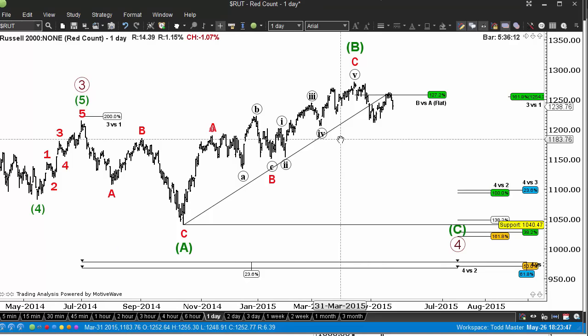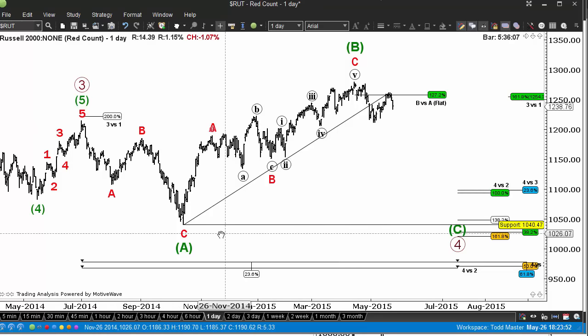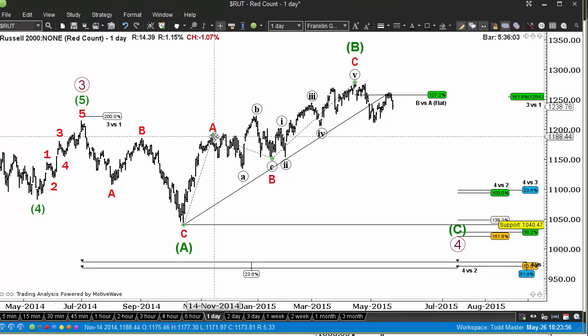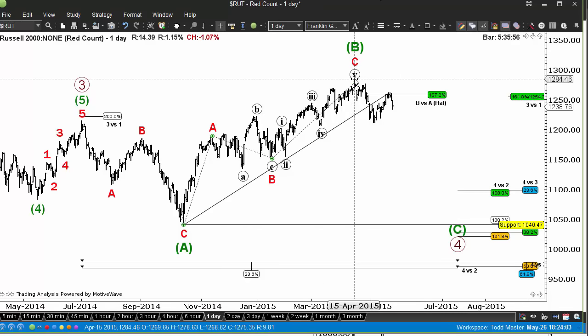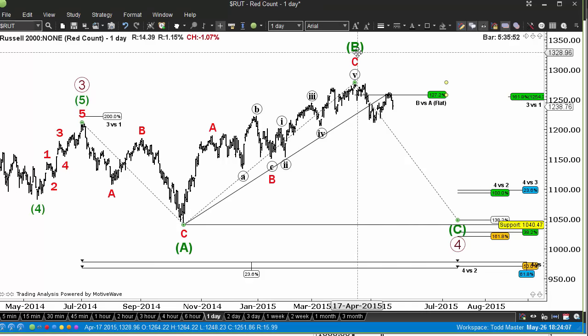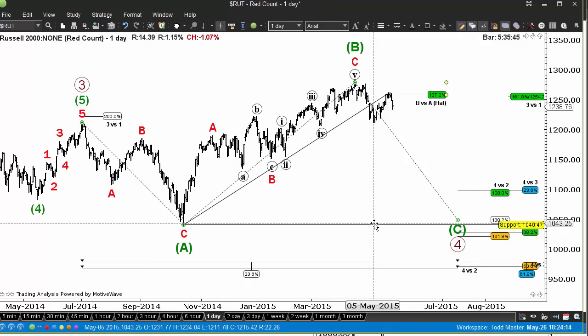Okay, so here's the alternate count that I mentioned. I don't even want to talk about this yet because I hate to be an alarmist. I'm a trader. I trade to make money. I don't like to scare you with long-term forecasts, but if this thing is not a 5-wave move and it's in fact a 3-wave move like I have it labeled, the minimum expectation for this is a move down to 1050 over the next 3 to 4 months. So that's a decline of about 20%.